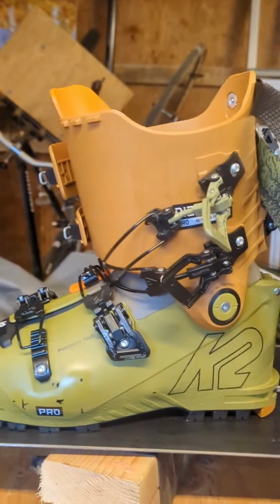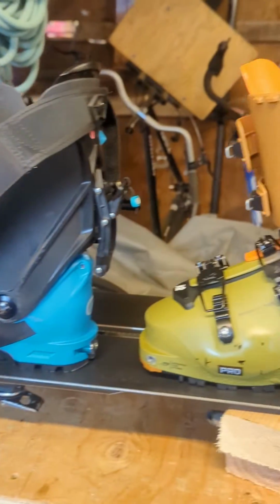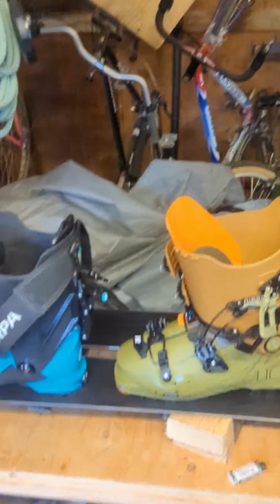you're getting way more coverage with the K2. The K2 goes much further up your leg, provides a much more supportive skiing experience. And that's even without the addition that I had.